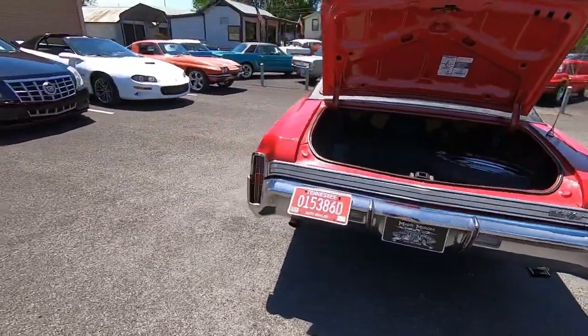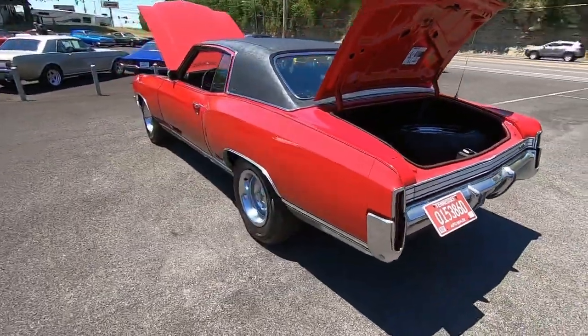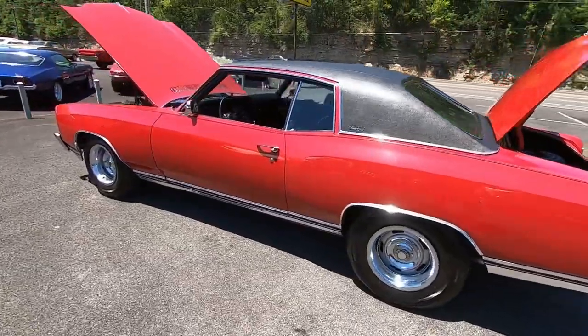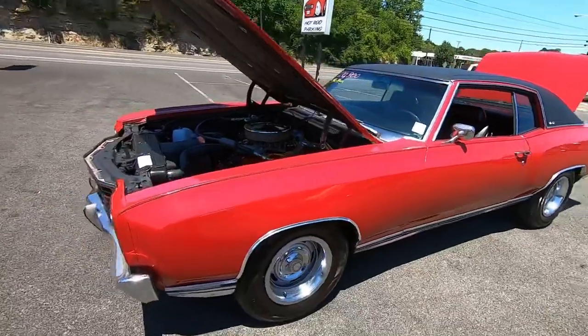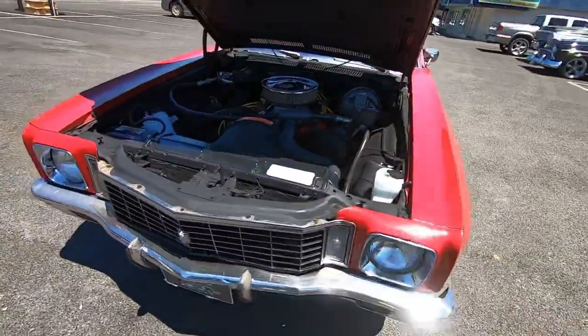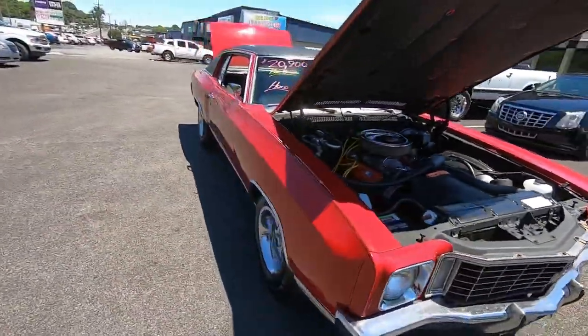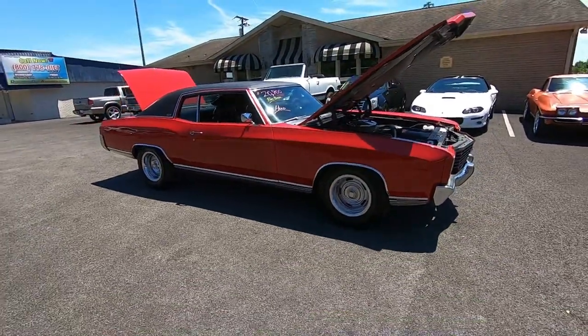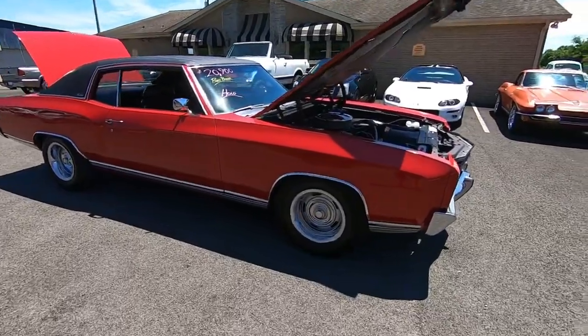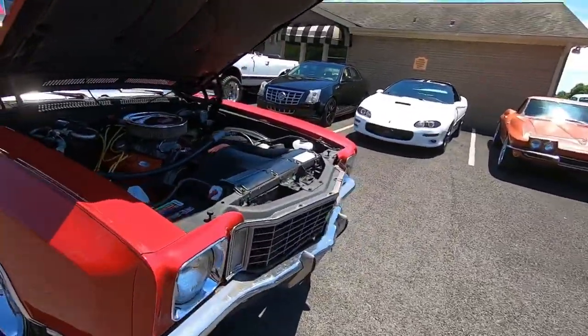We try to be as honest as we can. We take multiple detailed pictures of this car. I do the videos, Jeff, my uncle, does the pictures, so we get two different perspectives. And we try to give you a good, honest review, because I know a lot of y'all are not here in Tennessee. You're probably across the nation. So let's get started here. I'm going to run down the lower portions first, and then we'll work our way up to the top.